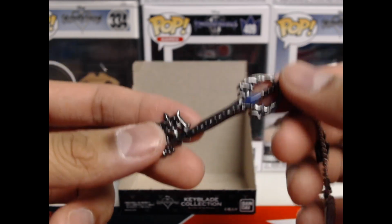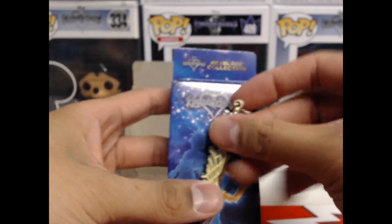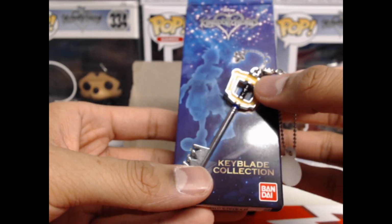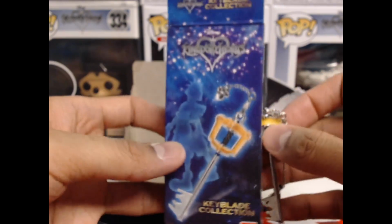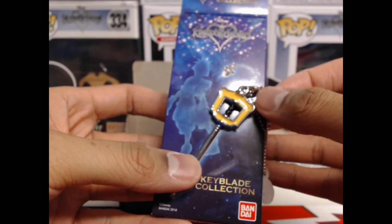So again, I would recommend these. These are honestly super cool. They're nice little pendants. Again, just for scale, just in case you're able to find one, it doesn't fit the entirety of the box. Actually, this might be to scale. Yeah, so this is to scale. The actual Keyblade on the box is the scale of what it actually looks like in terms of sizing. So again, very, very cool stuff.